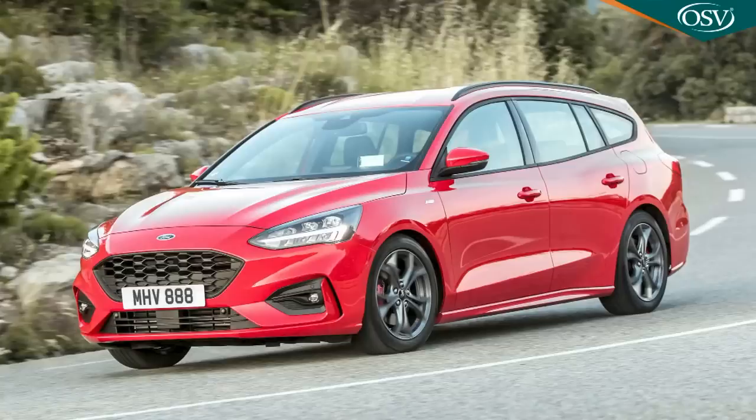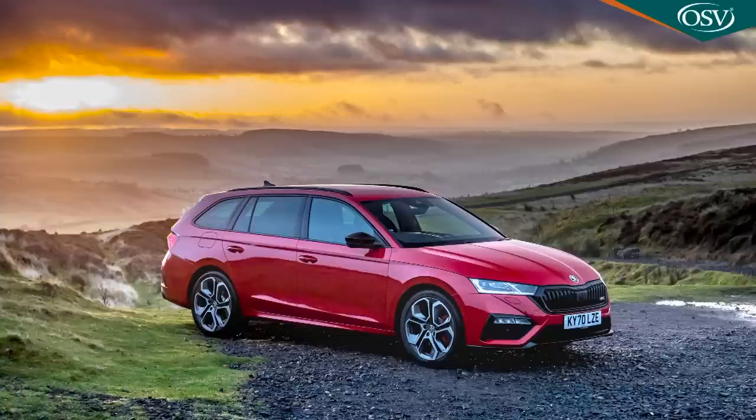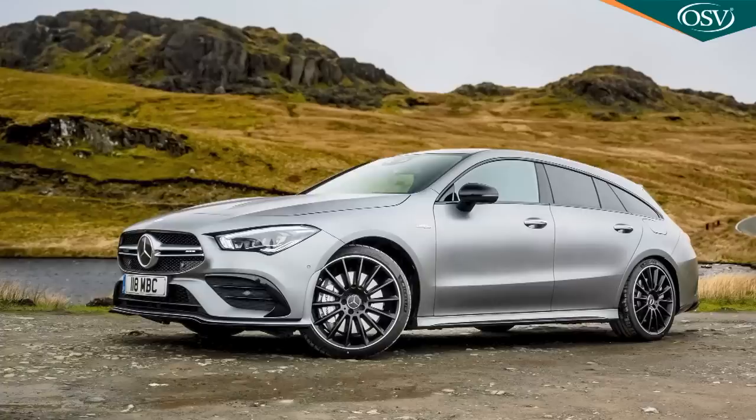Bear in mind that if you're looking at this Focus ST in estate form, you've far fewer alternative options, the Cupra Leon 300 TSI estate being the most credible one. For a potential Focus ST estate customer, a Skoda Octavia VRS estate wouldn't be fast enough, while a Volkswagen Golf R estate or a Mercedes-AMG CLA 35 4MATIC would perhaps be too pricey.